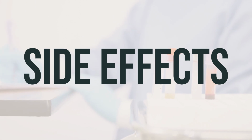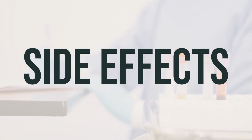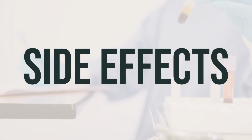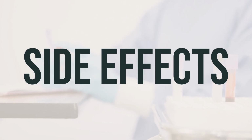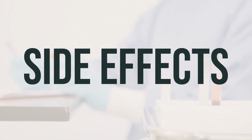Side effects of Histex may include drowsiness, dizziness, headache, nausea, vomiting, loss of appetite, constipation, stomach upset, blurred vision, decreased coordination, dry mouth, and dry nose or throat. These effects may lessen as your body gets used to the medication. If they persist or worsen, contact your doctor or pharmacist.